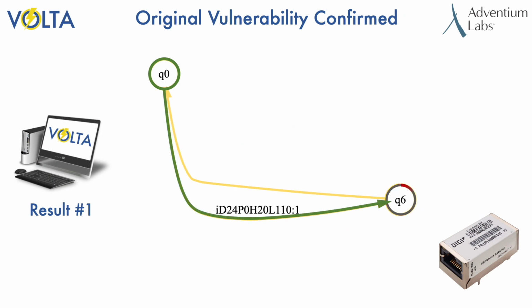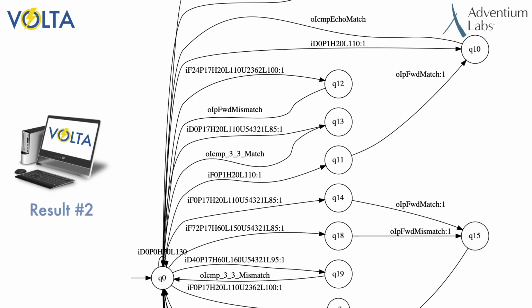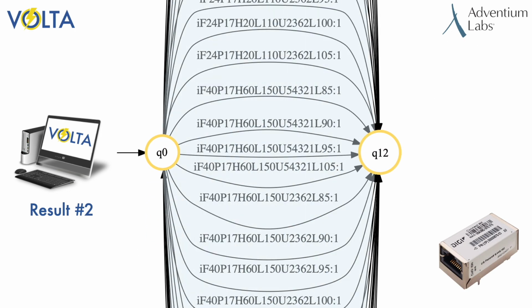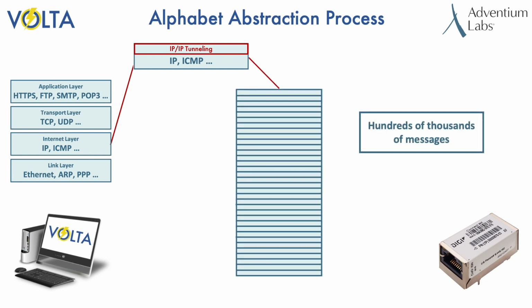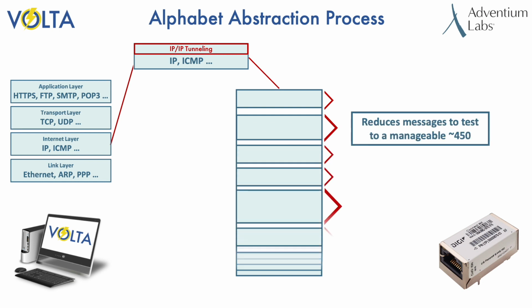For the DigiConnect ME, VOLTA successfully confirmed a known information disclosure vulnerability, and then went on to find a novel exploit for that vulnerability, which enabled an order of magnitude speedup in the information leakage. In order to investigate the impractically large space of possible messages in even this subset of the TCP/IP protocol stack, made even larger when malformed packets are allowed, VOLTA employed an alphabet abstraction process to structure and constrain the analysis space.